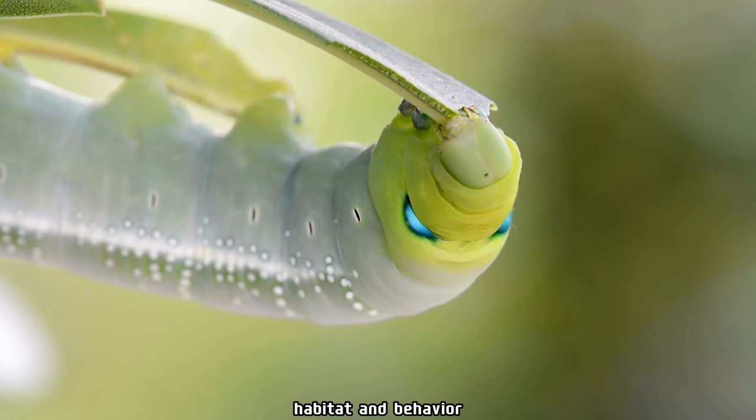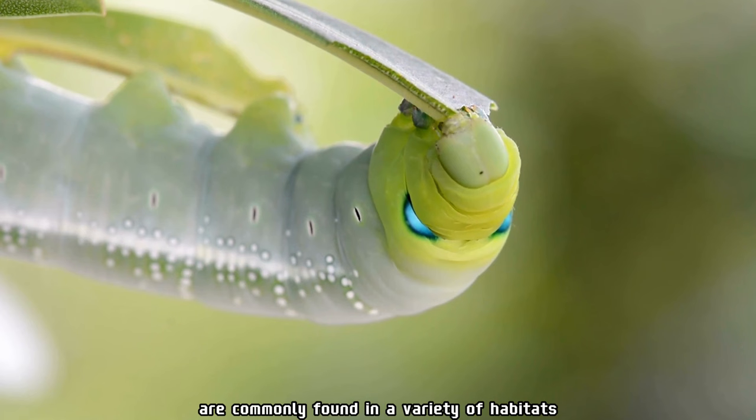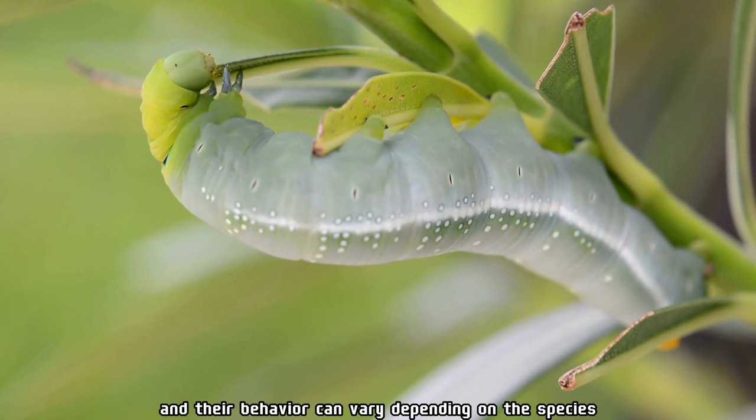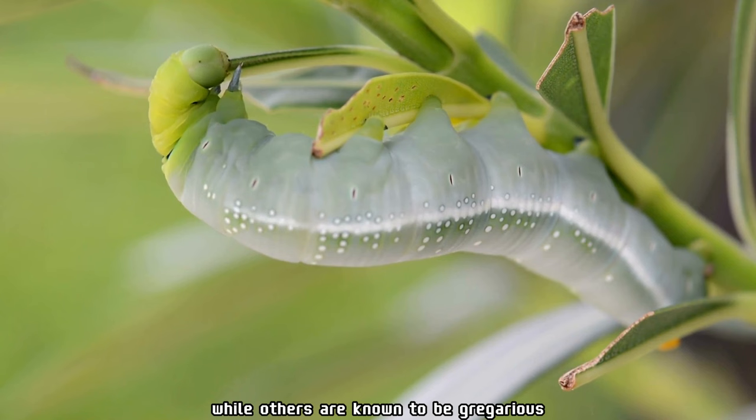Habitat and behavior: giant silkworm moth caterpillars are commonly found in a variety of habitats, including woodlands, gardens, and fields. They feed on the leaves of various plants, and their behavior can vary depending on the species. Some are solitary, while others are known to be gregarious, congregating in groups to feed.